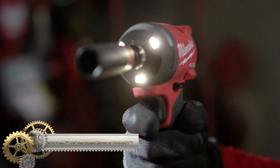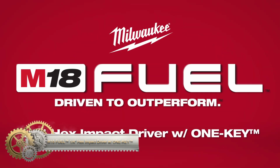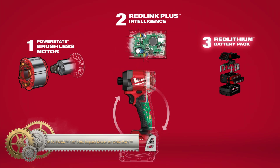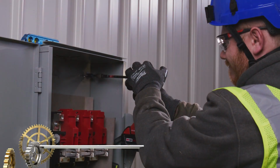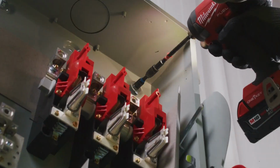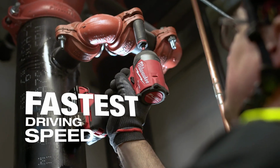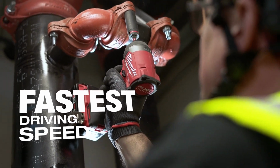The Milwaukee M18 FUEL 1/4 in. Hex impact driver with ONE-KEY stands out as the most powerful and fastest driving impact driver, offering ultimate trigger control. Its POWERSTATE brushless motor provides unmatched power for a wide range of applications, ensuring productivity on the job site with the fastest driving speed without compromising control. REDLINK PLUS Intelligence enables smooth acceleration for small fasteners, preventing stripping or damage to materials.